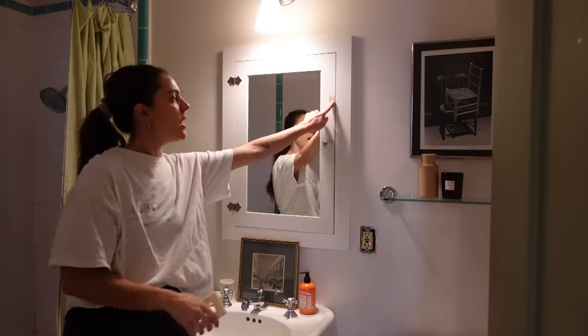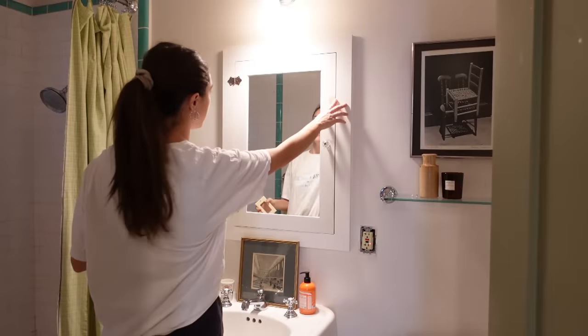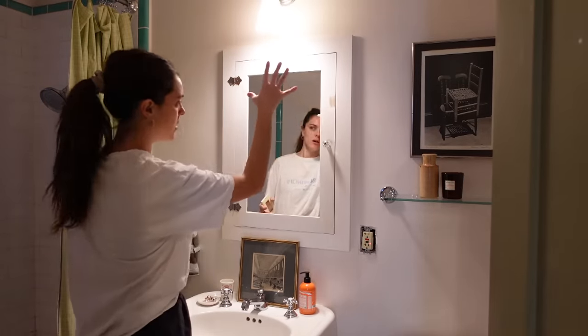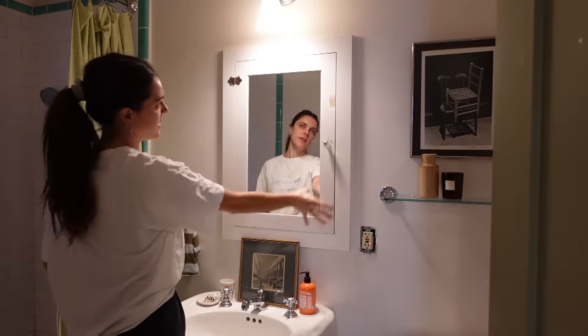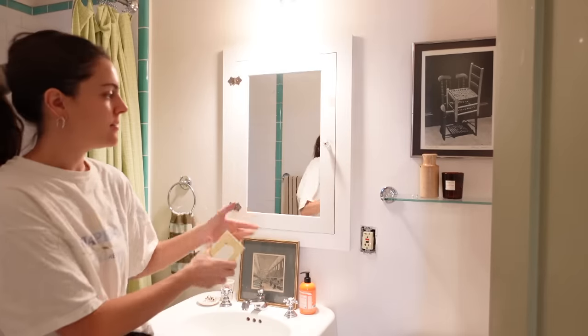Also, I sanded this mirror down just a tad to see what wood there is. And I'm gonna stain this a dark wood because I think this could be a moment. So that's the plan. We're gonna go get some paint swatches, samples, put them up on the wall, and then we'll go back to Home Depot based off of the one we choose.